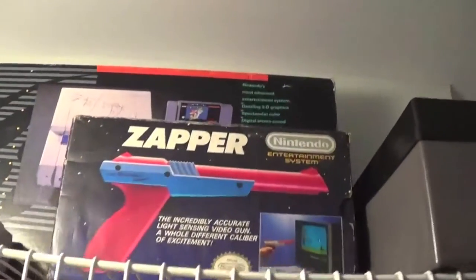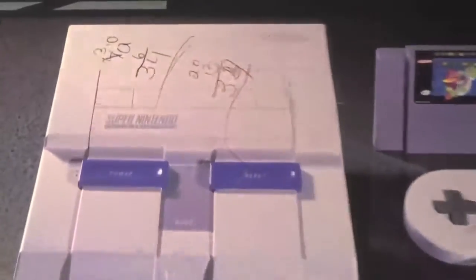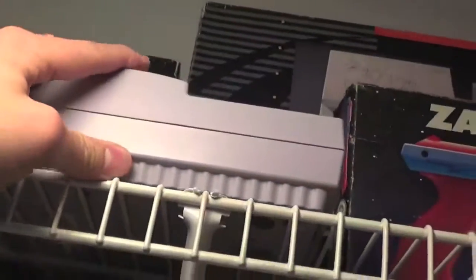Zapper box. Original Super NES box. There's the date I got it. 11/21/92. Me, as a stupid kid, did a math problem on it. Oh, if only I could go back in time. A really sweet Super Nintendo. Pretty clean. Just a backup.